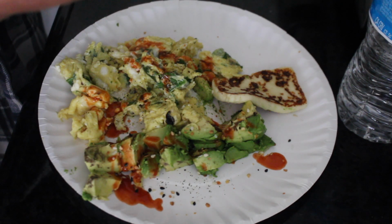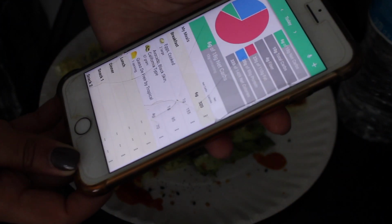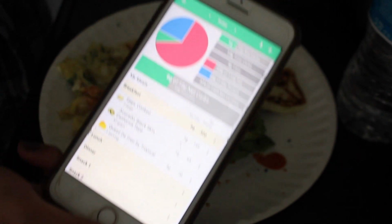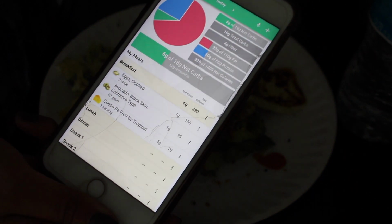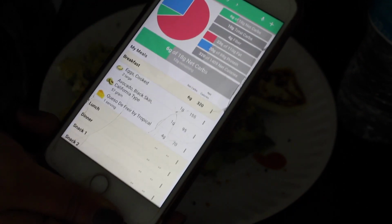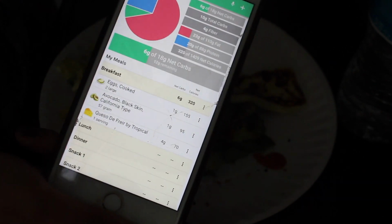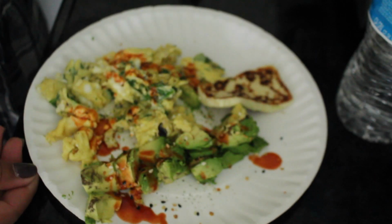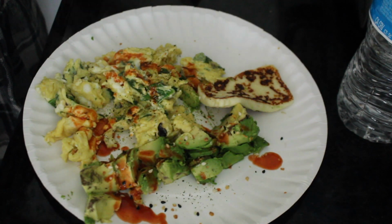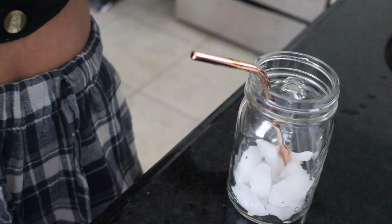I'm going to look at my carb manager. So this meal was 6 grams of carbs, 23 grams of fat, and 20 grams of protein, which is pretty good considering the rest of my meals are gonna be pretty small. I have 12 grams of carbs for the rest of the day, and this will probably keep me full until dinner. So I'm gonna go ahead and eat this. I know this was super simple, but this is very realistic for me and what I eat every day. So now that I've eaten, I feel so much better. I was probably just hungry.